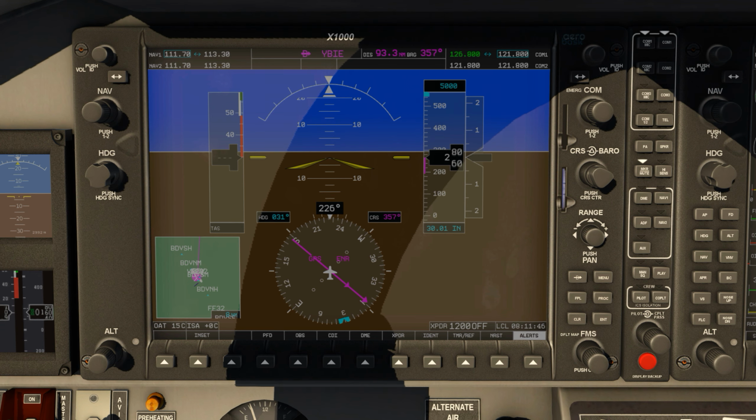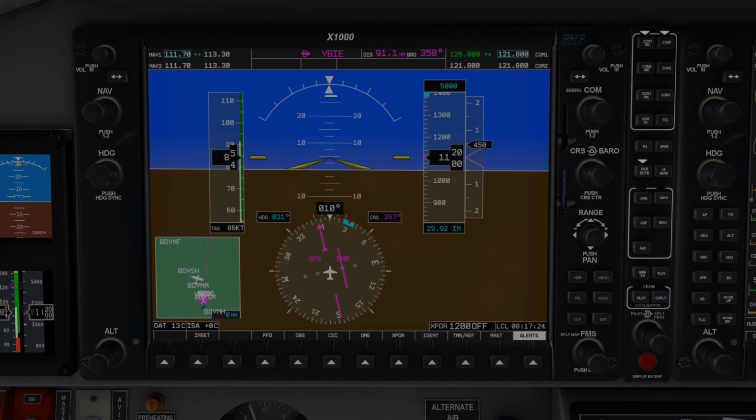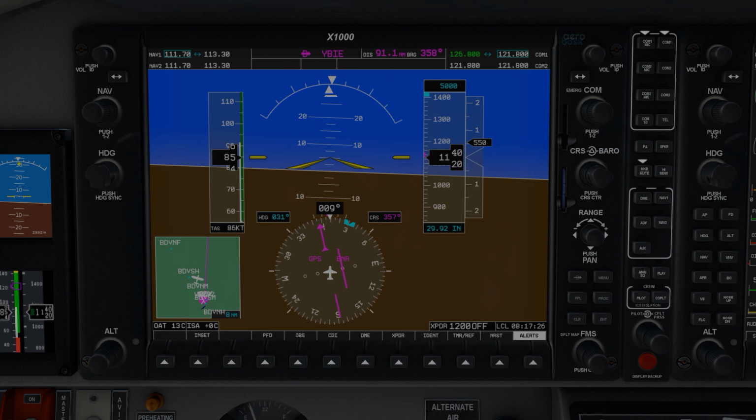I'm using the HSI in front of me on the glass cockpit right here to line us up with the purple line. So what we're going to do is fly towards it a little bit and then try to climb as steeply as we can while we maintain our airspeed at 81 whopping knots, I guess. We're at 1,000 feet. I guess we're going to go about like 4,000 feet maybe. This is very interesting. But so far so good. Whoop, don't turn on me.